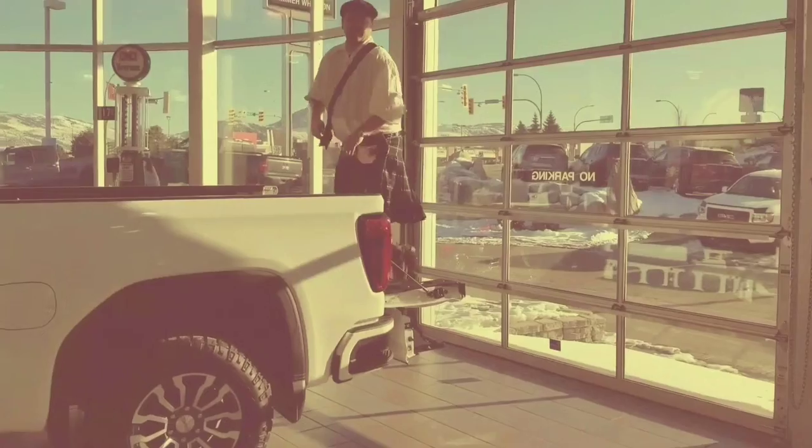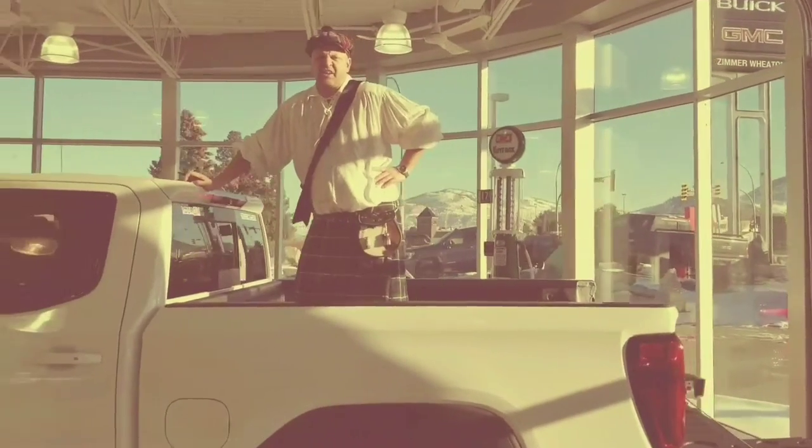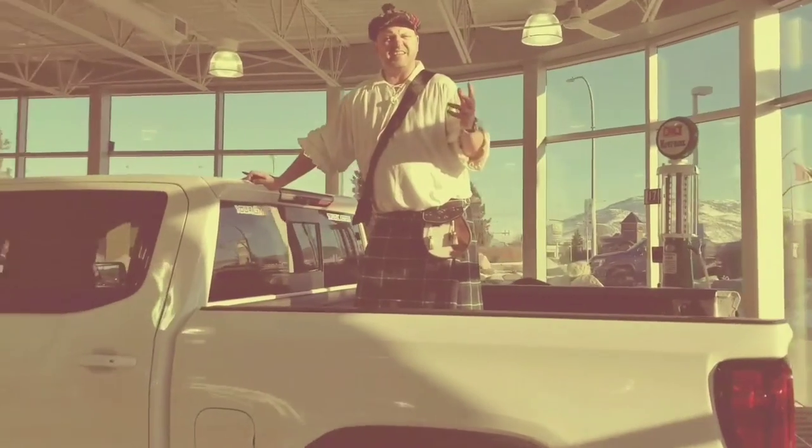So there it is, everyone. That's our new 2019 GMC AT4 Sierra. I think you'll all agree, it's dead sexy.